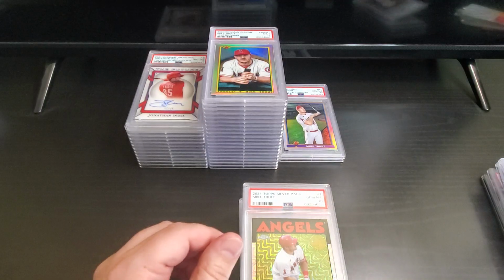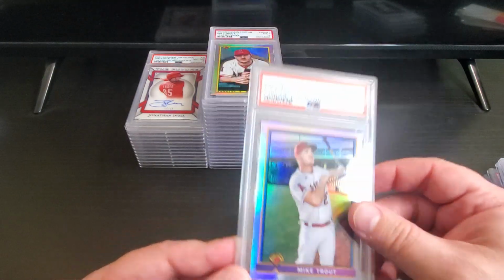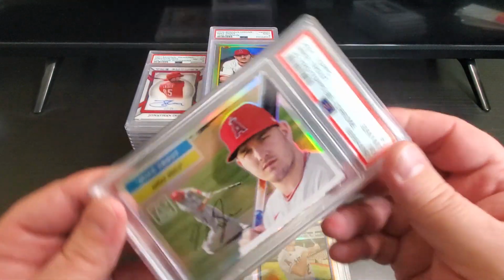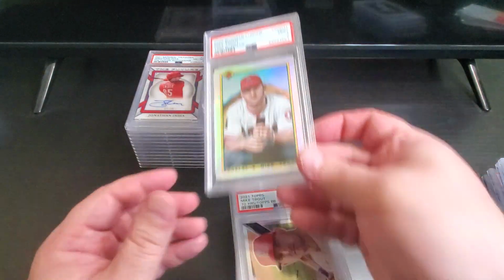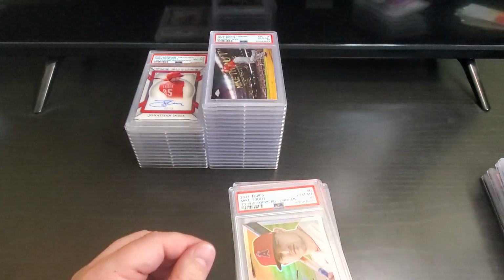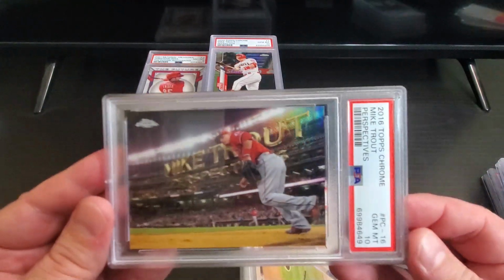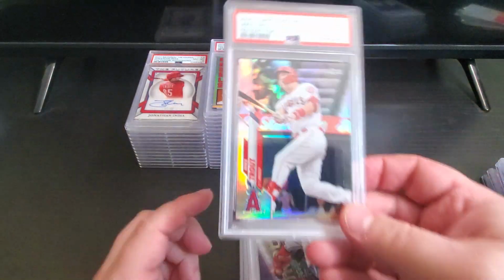Again, nothing I'm going to get super, super rich on. But double, triple your money. And we'll get you something that you really like instead. You could take a $5 card and get $50 after investing $20 total with grading fees. That's something you got to keep doing.